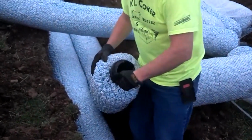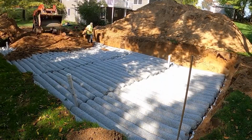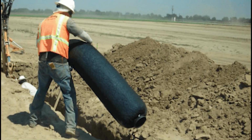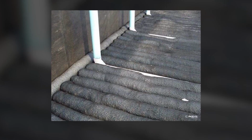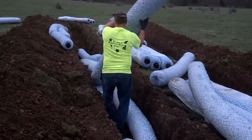Firstly, you can easily place the modules either side by side or stack them on top of each other. This means that obstacles in the working area are no longer a problem. Secondly, there are only two lengths available, 1 meter and 3 meters. Both lengths are easy to transport and install, and even one person can handle it.